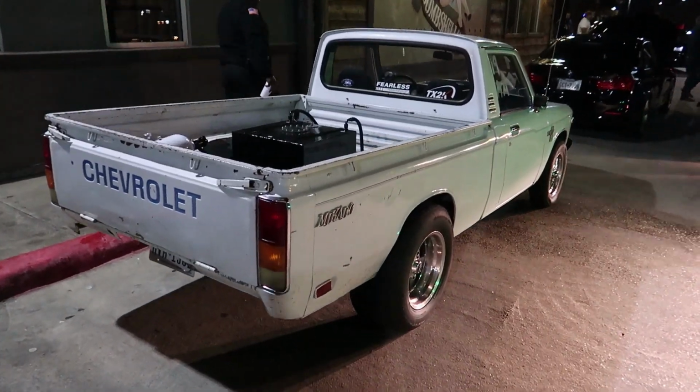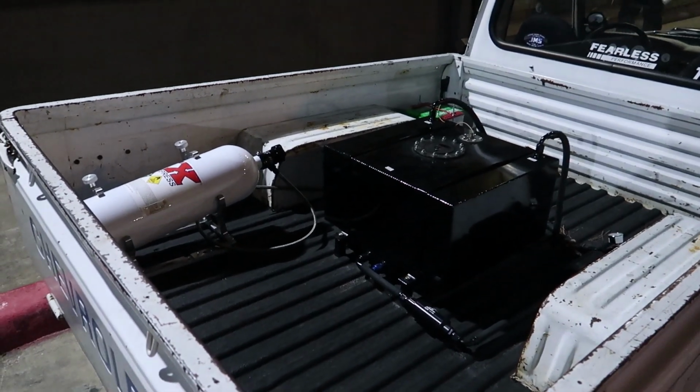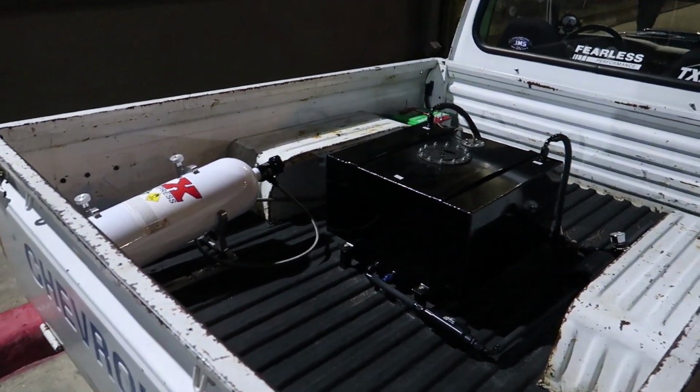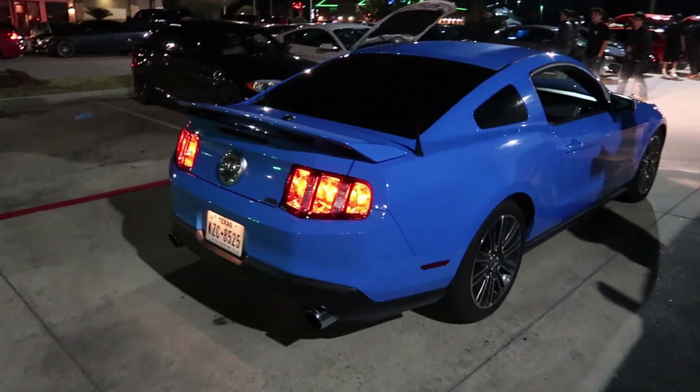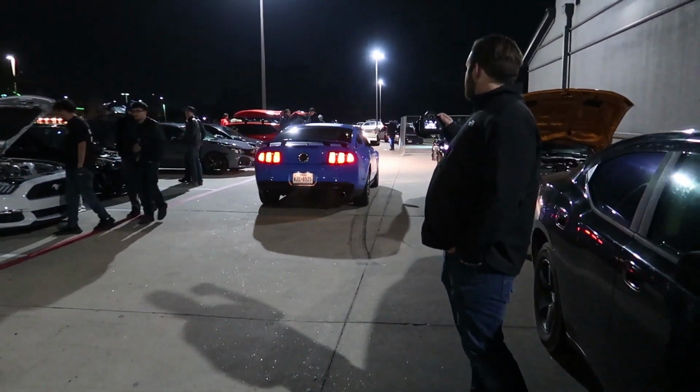Race truck here from last time, and thank you to everyone in the comment section who pointed out that that is a fuel cell for me. Y'all are the realest. Now I know. Got the blue Mustang, boy. He'll probably send it out of here.